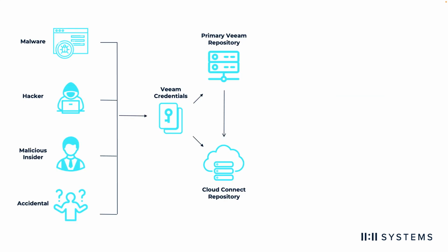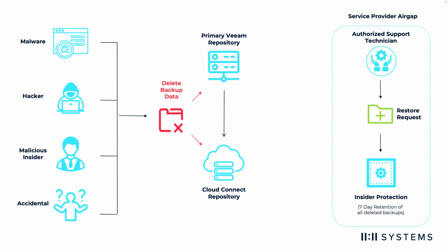With 1111's scale and experience with data protection in the cloud, we get to hear a lot about threats that organizations face daily. Some of the more common ones discussed are malware, hackers, malicious insiders, and accidental deletion. And for good reason. Not only are these threats increasing in frequency, but they can also pose a risk to production and backup data. Fortunately, insider protection is an option for our 1111 customers that provides an automated 7-day air-gapped copy of your backup data accessible only by 1111 technicians without any additional configuration or management required from your organization.